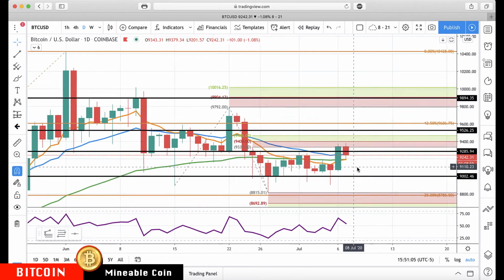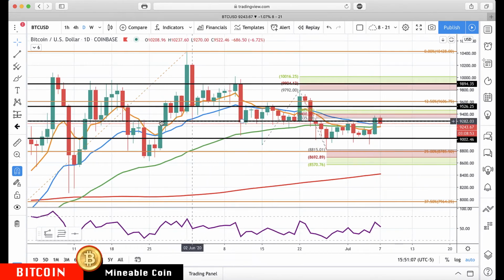It's really all we're watching because it's really the only thing you can do still, is very short scalps against support and resistance. That's the only trading there is right now.